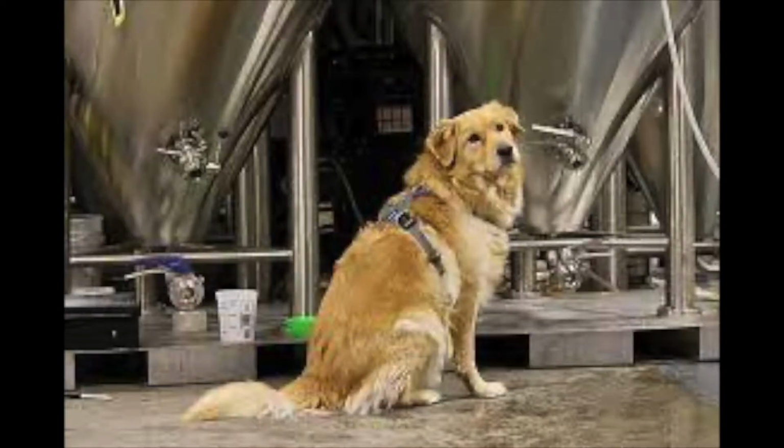They upgraded to a 15-barrel brewing system a few years ago. I think it's Jeremy and Christian who started the brewery. Jeremy has a PhD in mechanical engineering. He's smart. And Christian is a nurse educator for a local hospital system. Their brewery dog is named Charlie. What kind of dog is he? He looks like a golden, and he's cute as heck on their homepage.